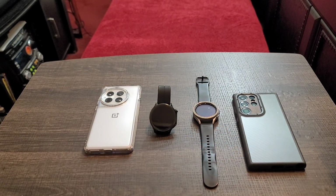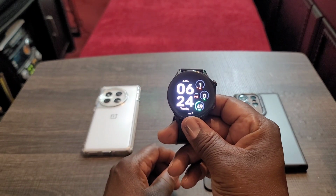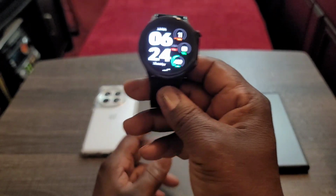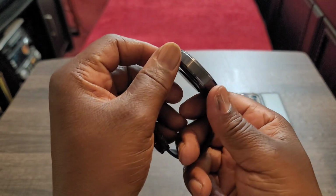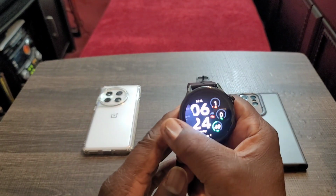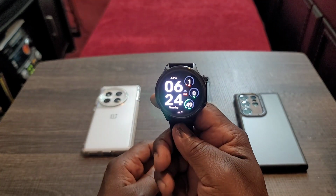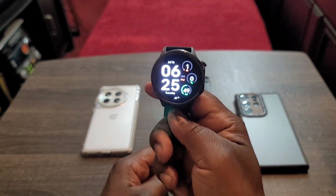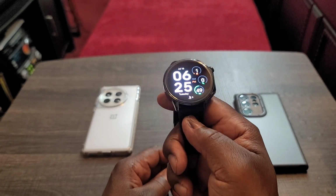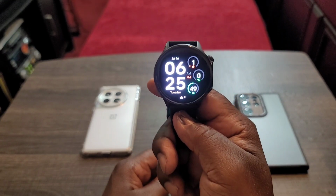Then, of course, you've got the Watch 2. Now, I did a full review on this, so I'm not going to get into all the specs, but the build on this is nice. The performance is super smooth, no performance issues at all. 2 days of battery life, yes, consistently 2 days of battery life. That's with the always on display on all the time, and that's at 100% brightness.